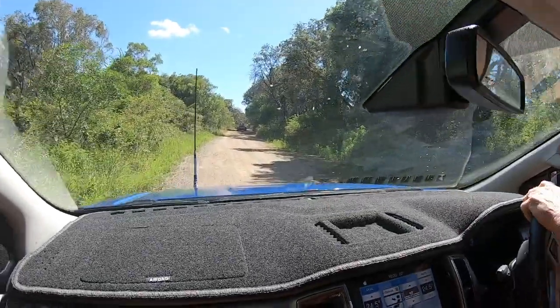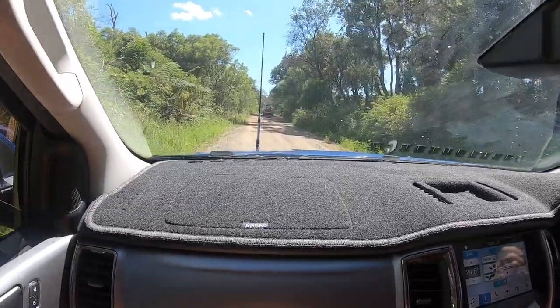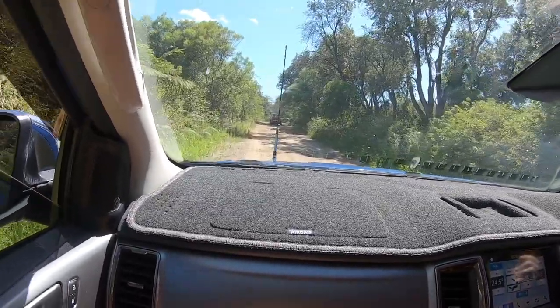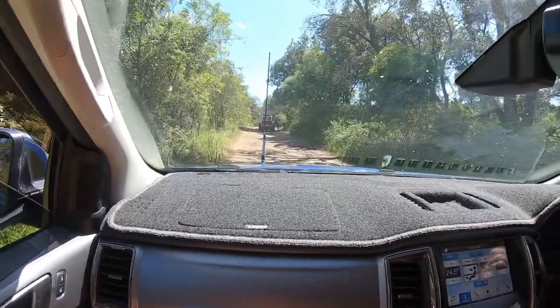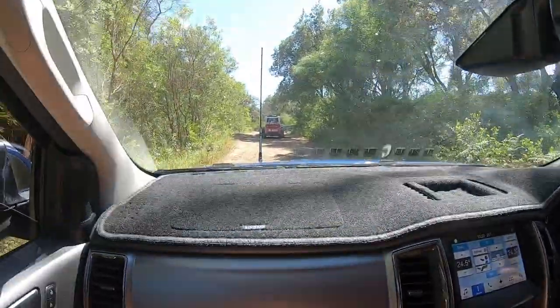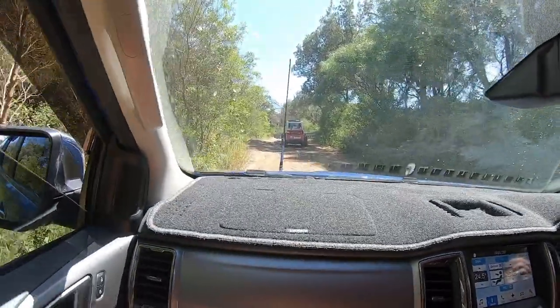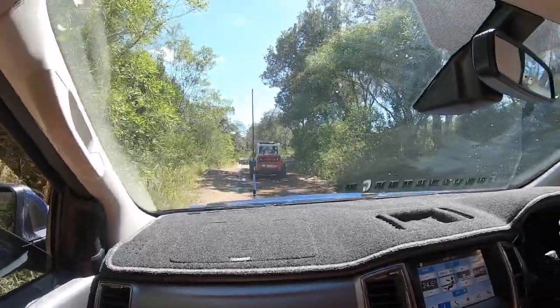This is something that Andy has talked about for so long: on tracks like this, they should leave something like that, that people can tow along one way to level out the road and then leave it at the other end once you get there. Then somebody else can do it the other way when they come through. It'd be really cool.